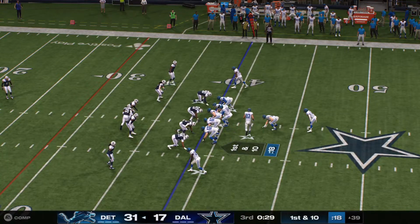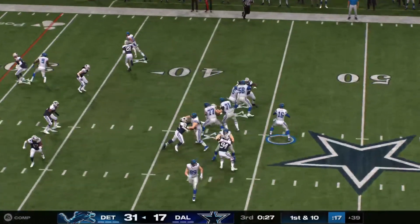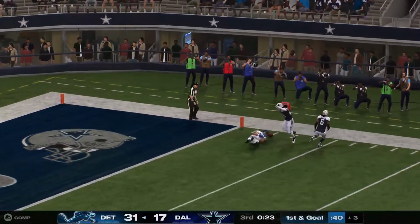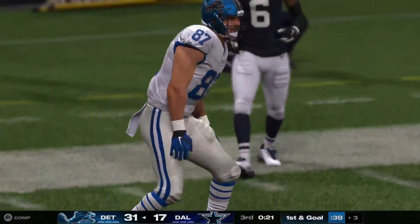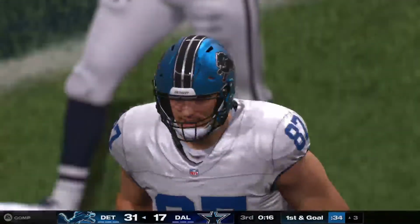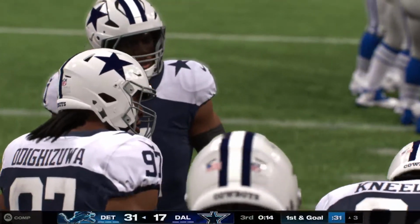In motion goes the tight end. Goff. Oh, he's got a man wide open, complete. And they will eventually get him down, but he's inside the 5 all the way to the 3. 36 yards on the play.